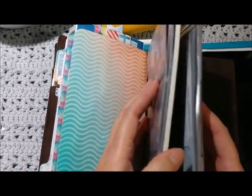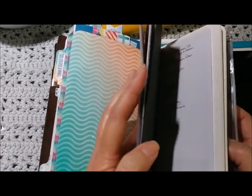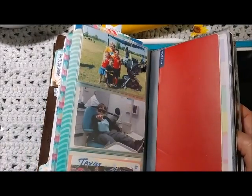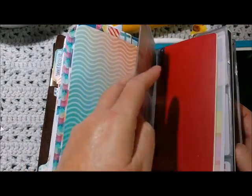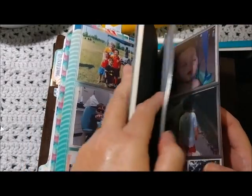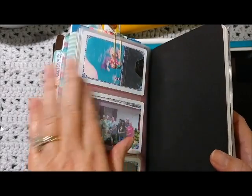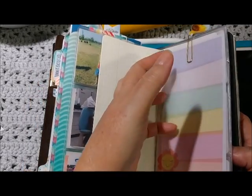So the back insert, I have some card holders, the slot, the one with the pouch here, and there's cards here and a slot here.